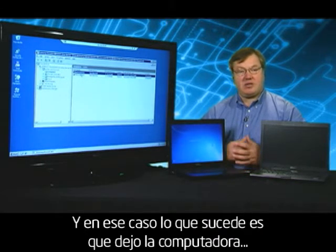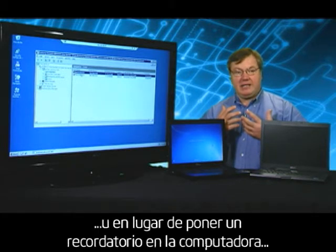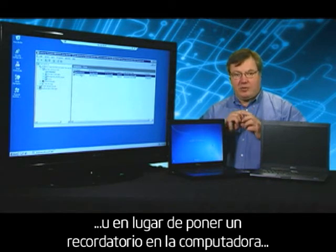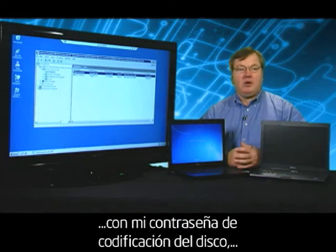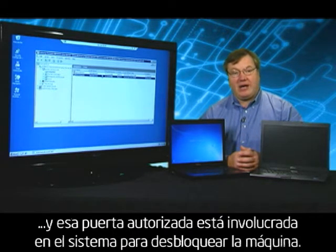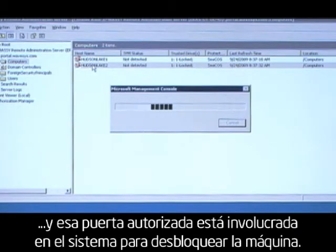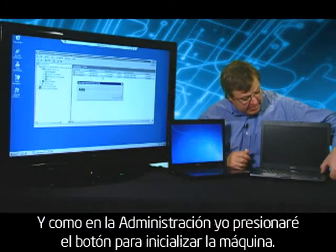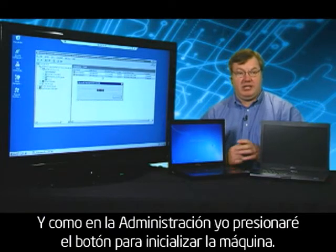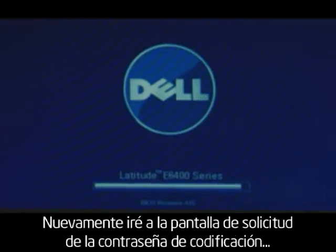And so in this case, what will happen is I drop off the computer, and instead of putting a sticky note on the computer with my full disk encryption password, what I'm able to do is they plug it into an authorized port, and that authorized port is involved in unlocking the machine. And so, as an admin, I would push the power button to boot the machine. Again, I will come to the full disk encryption password request screen.